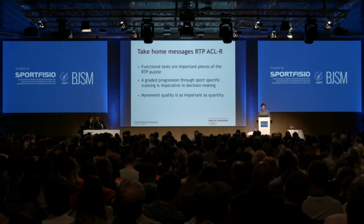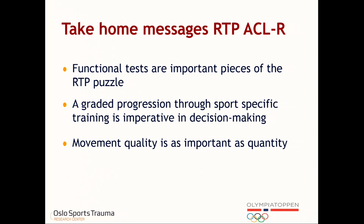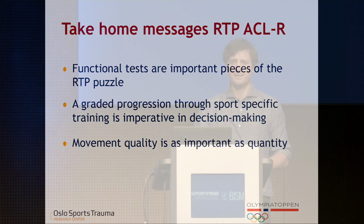So my take-home messages would be that functional tests are important pieces of the return to play puzzle, but you can't use them independently. A graded progression through sport-specific training is imperative in the decision-making, and movement quality is as important as quantity. And quality is difficult to measure, so there we have to use our clinical eyes and our clinical reasoning skills. Thank you.